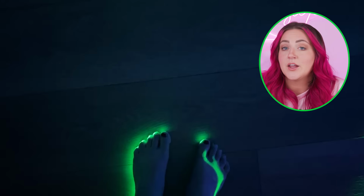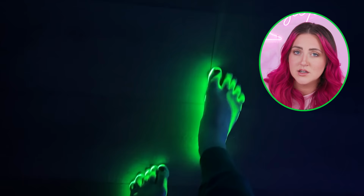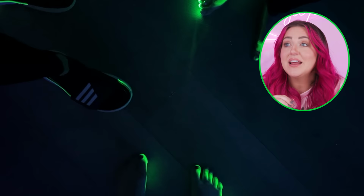Honestly, getting these lasers to line up perfectly horizontally was a little bit trickier than I thought it would be. It has to be perfectly level with the ground, not too high above the ground or else you'll lose the effect. Oh my gosh, and look at the broom when it drives through the lasers. It literally looks like an enchanted floating broom.